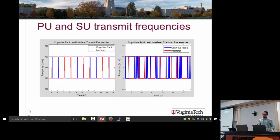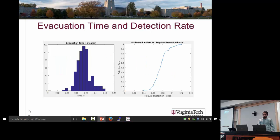Whereas on the right-hand side, it made a lot of false detections, and it thought it detected the primary user, but the primary user wasn't actually there, and it made a bad decision. So that's an example of something you can look at.